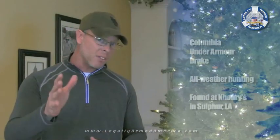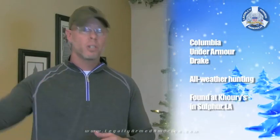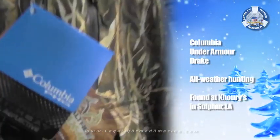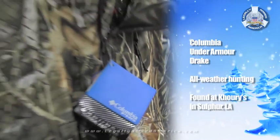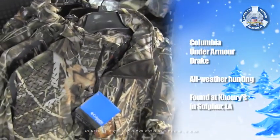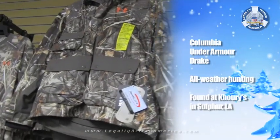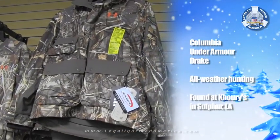Speaking of hunting, check out these hunting jackets right here that we ran across over at Corey's clothing store in Sulphur, Louisiana. Check out this first jacket. It's a Columbia Max 4 jacket. It's your typical stay warm and stay dry type hunting jacket. We also have the Under Armour Max 4 jacket. Same thing, stay dry, stay warm.